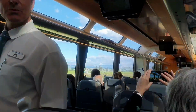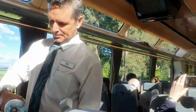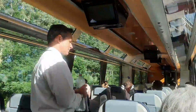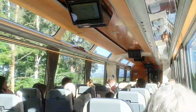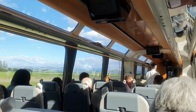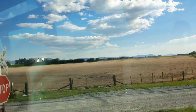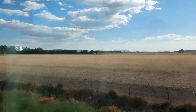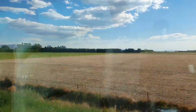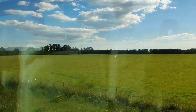Folks, we're heading through the Canterbury Plains at the present time on the new KiwiRail experience, and the level of service is unbelievable. Absolutely fantastic. So you just come with your fruit here. Okay, I'll take that away from you. And thank you. Over to the right there is the Darfield Fonterra Dairy Factory. Massive complex.